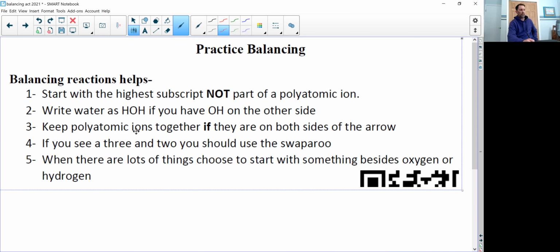So just quickly, when we start to balance, we usually choose the highest subscript, not part of a polyatomic ion. All right, now I had a misprint. Oh, never mind, I have it here on paper too. So it is correct still.